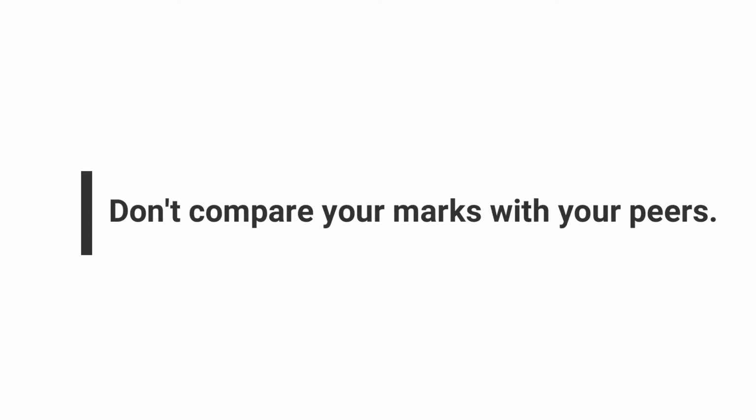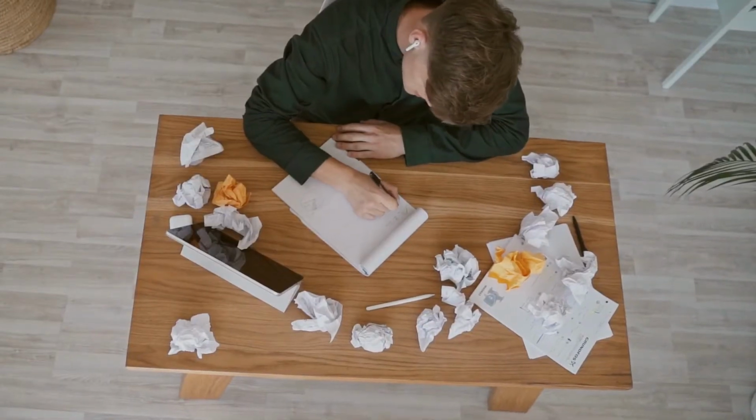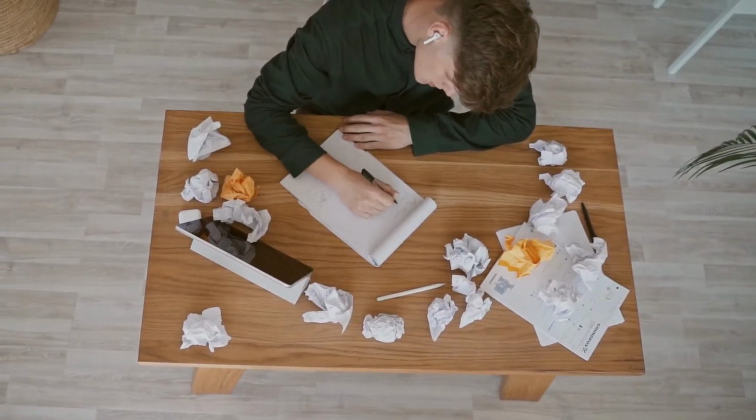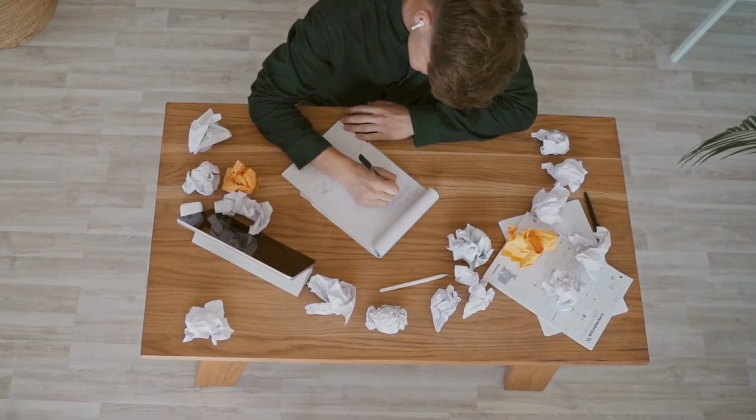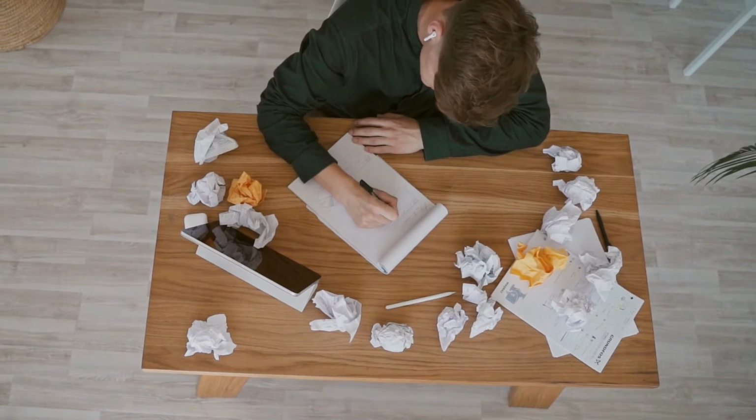Tip number 4. Don't compare your marks with your peers. If it is a subject or unit that you really struggle with, it's okay to just get a pass. If you get really good marks, that's great too, but a pass is okay.